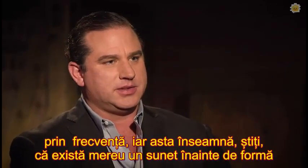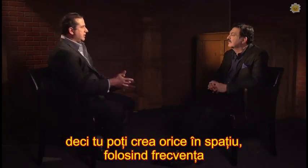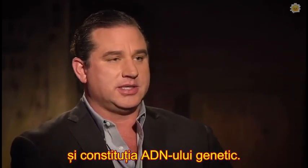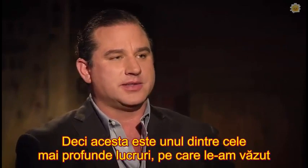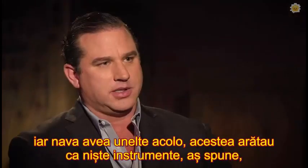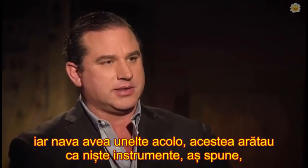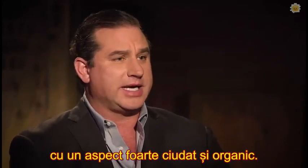And that means it's always sound before form. So you can create anything in space using frequency and genetic DNA makeup. This is one of the most profound things that I ever witnessed in my life. There were also compartments in this craft, and the craft had tools in there. They looked like, I would say, tools, very odd shaped but very organic looking.